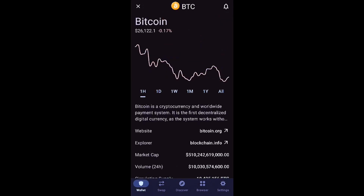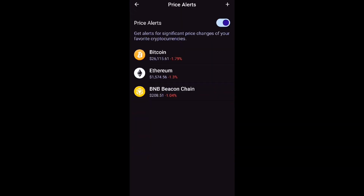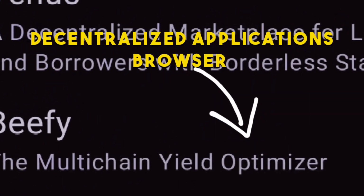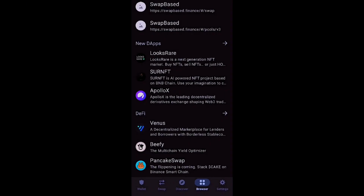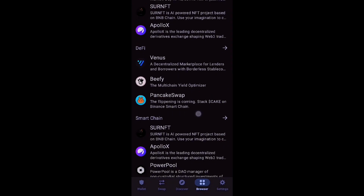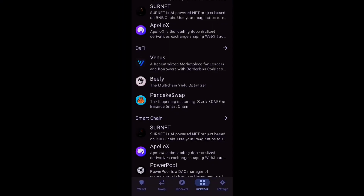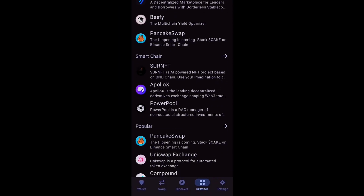We've really talked so much about Trust Wallet, but one thing that we can't forget to talk about is now the decentralized application browser, because this is what now allows us to interact with the DeFi space. Remember, with crypto, DeFi space is very essential. So in order to do that, you need to come under the browser.